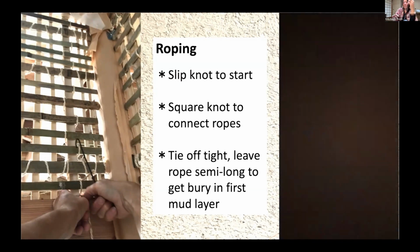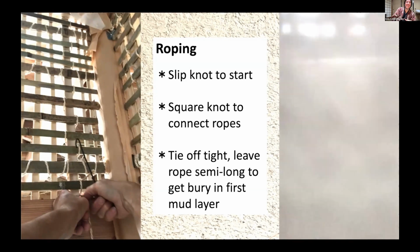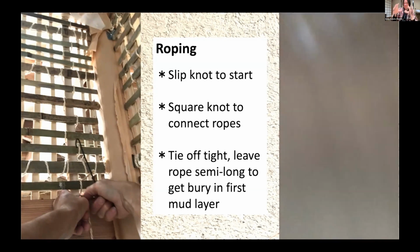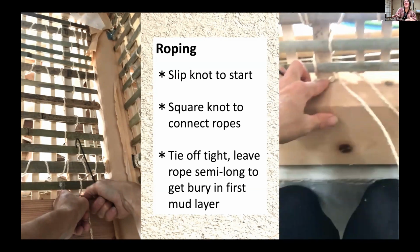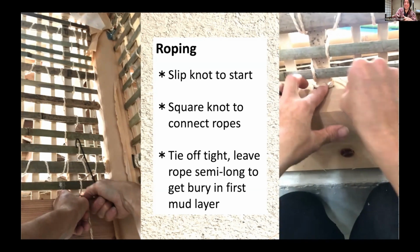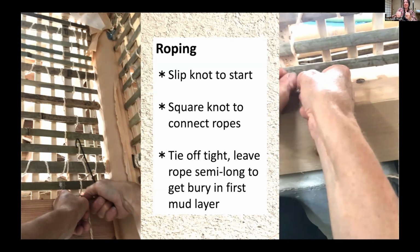And you just want to, oops, okay, so I'm not really supposed to be taking videos on job sites, so I'm doing my best to give you a sense, and the camera doesn't want to always cooperate in its location. So just keep everything tight.